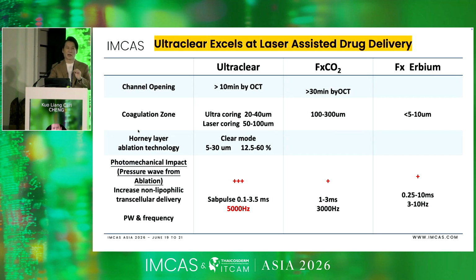So the regeneration effect could be attributed to the enhanced laser-assisted drug delivery. Number 1, the optimal coagulation zones that show you 20 to 40 micron. Number 2, the ablative technology, so we could have a large coverage. And number 3, the speedy delivery of laser with 5,000 hertz can induce photomechanical impact, which facilitates transcellular delivery.